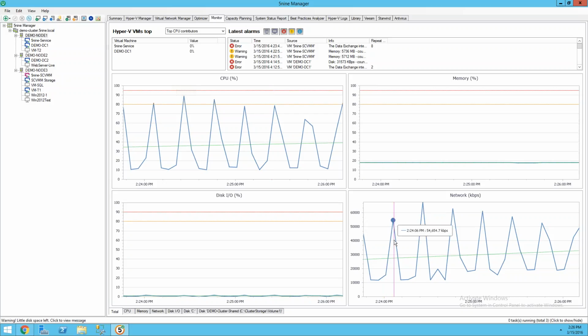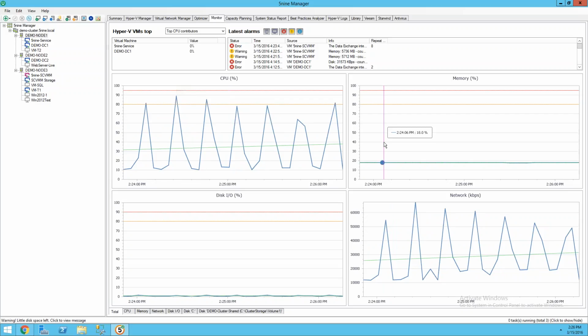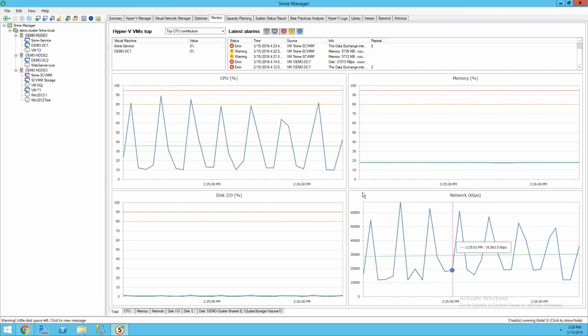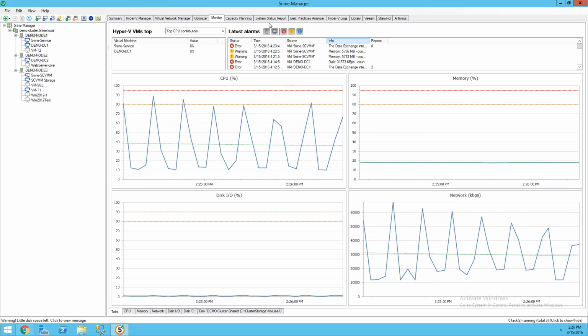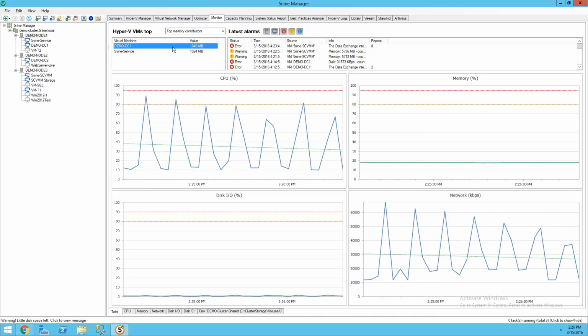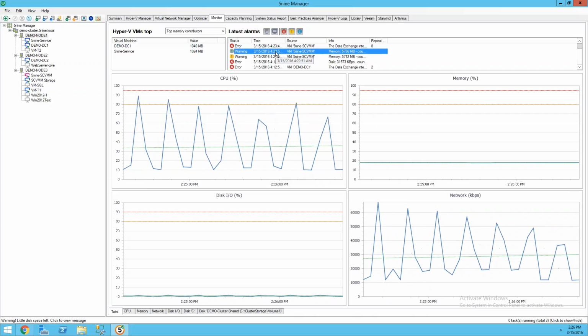Now within the monitor, you can see that this rich dashboard shows us our current CPU usage, memory usage, disk I/O, and network I/O. And you'll even notice that we've overlaid different trend lines on that as well, which are these green dashes. So we can kind of see where the expected configuration drift and change drift will be. Now we could filter up here by top contributors, by memory, by CPU, and it's going to go and show us which VMs have the highest current usage. We can see the different alarms and filter those.